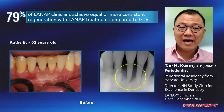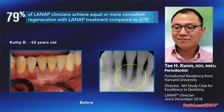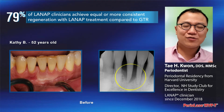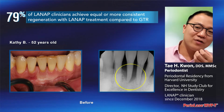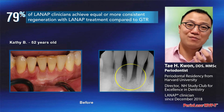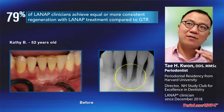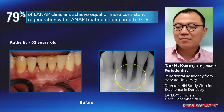Next patient is Kathy. She came in with a loose tooth, and it was kind of interesting because she's a musician, and one day she said, I cannot really play my instrument because I'm really worried about this front tooth, because the front tooth was extremely loose. She was recommended for extraction of possibly 2 teeth or 1 tooth in the front because of this loose tooth.